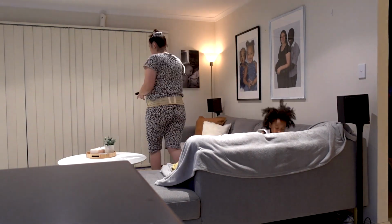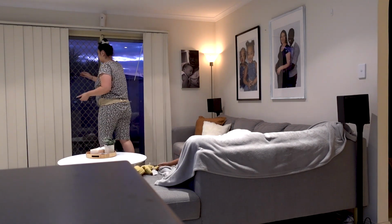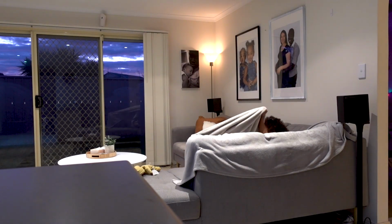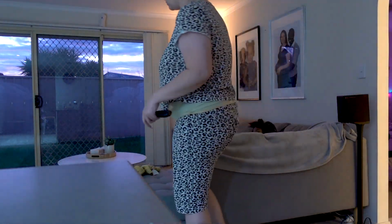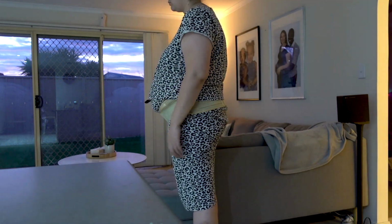Now, because it's super early, the sun does come up, and me and the girls do love to watch the sunrise. But before then, I will just turn on the TV, probably turn the light off, and be on for them while I get breakfast all organized and sorted for them and myself.